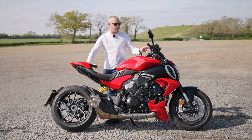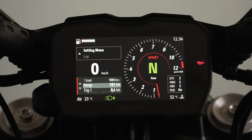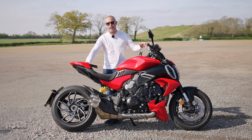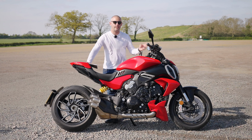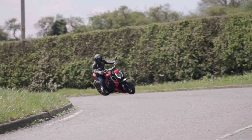It's fairly easy to read. I do find that in direct sunlight, because it's a very, very shiny glossed surface with no kind of covering over the top of it, you do get quite a bit of glare in the midday sun, but it's not too bad. You don't really want to be looking at the dash on a bike like this. You want to be looking at where you're going, and that is kind of what I've taken from it.